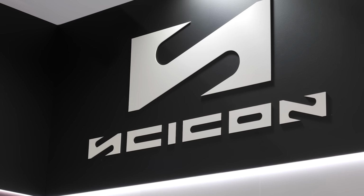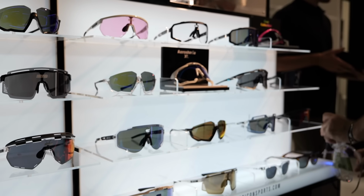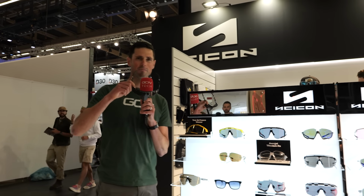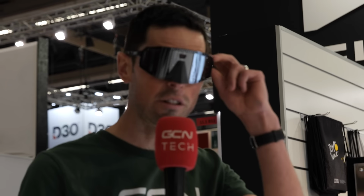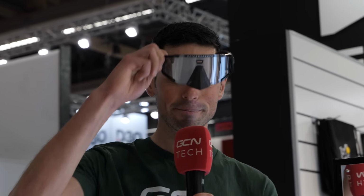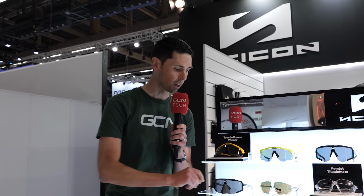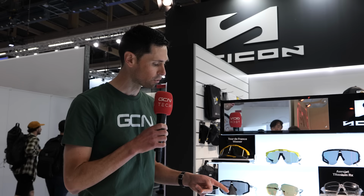Now, if by any chance you happen to have watched the Tour de France recently, which I hope everyone has, you would have seen that these glasses half broke the internet. They're from a company called Scicon, and Dylan Groenewegen was spotted wearing them. For me, it's a little bit too out there and a little bit too Batman-like, but I think some people will like it. Now, I was actually speaking to Claudio, the co-founder of Scicon, a minute ago, and he said it was incredible the amount of attention this has received.